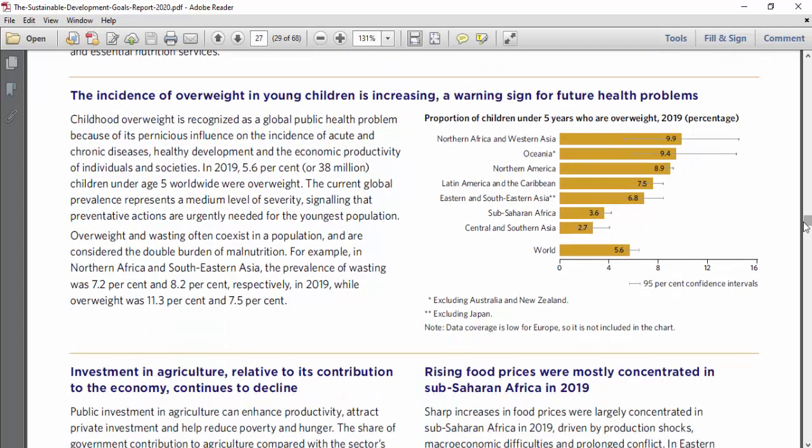Okay, let's start by looking at this subheading. The incidence of overweight in young children is increasing, a warning sign for future health problems. Okay, this is interesting. Let's read what they have to say. Childhood overweight is recognized as a global public health problem because of its pernicious influence on the incidence of acute and chronic diseases, healthy development, and the economic productivity of individuals and societies.